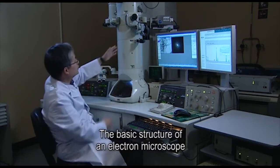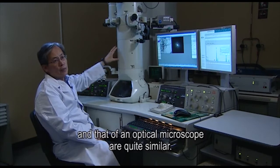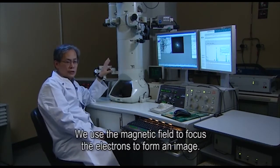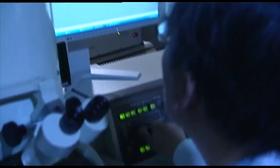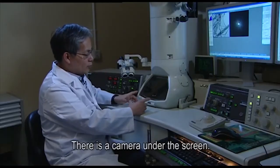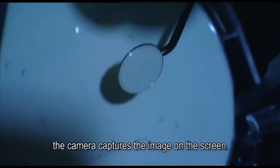The basic structure of an electron microscope and an optical microscope is quite similar. We use the magnetic field to focus the electrons to form an image. There is a camera under the screen. If the screen is lifted up, the camera catches the image on the screen.